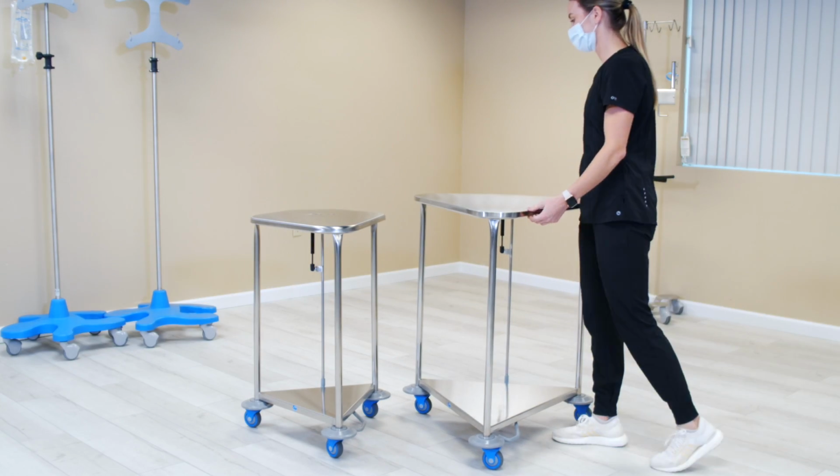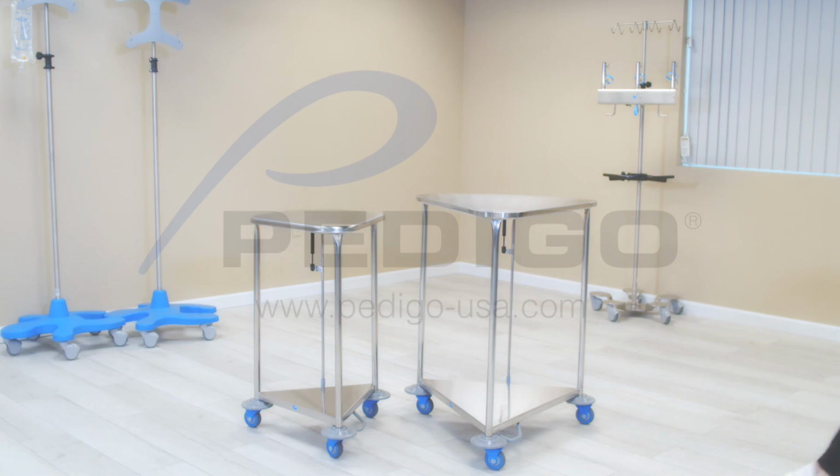Pedigo's linen hampers, in stock, fully assembled, ready to use.